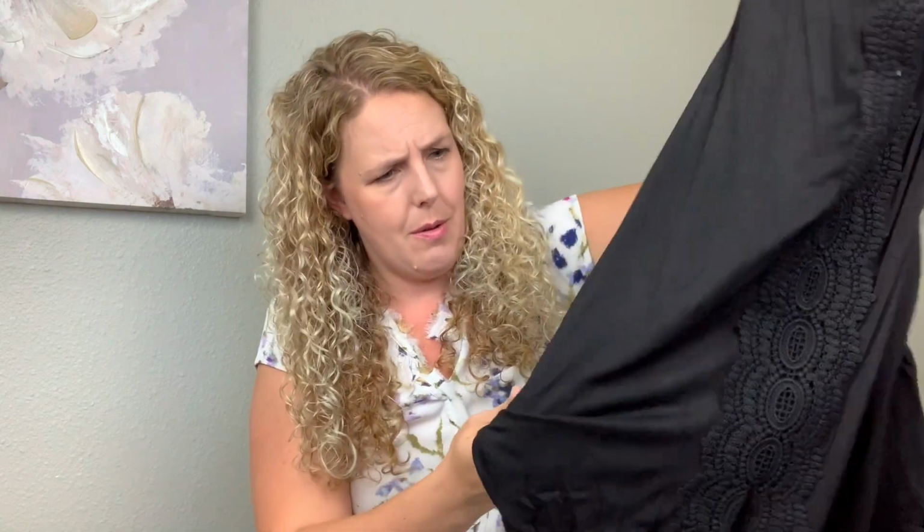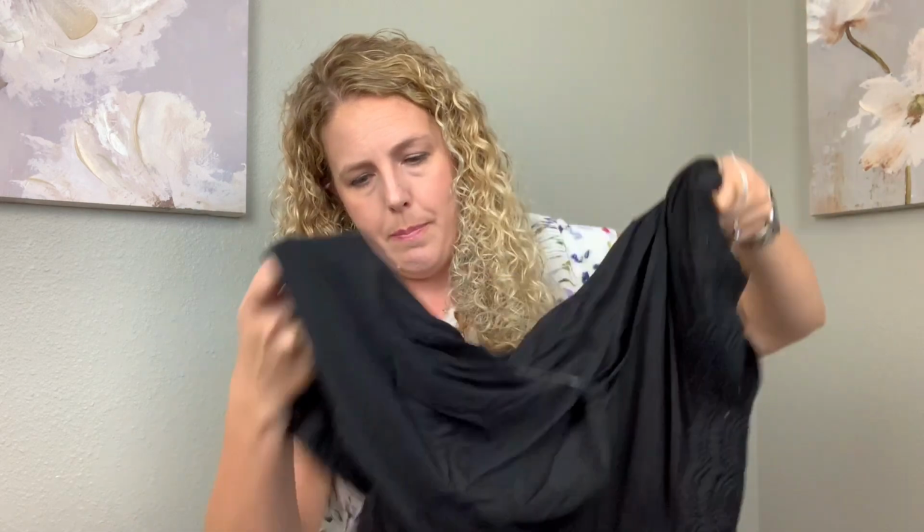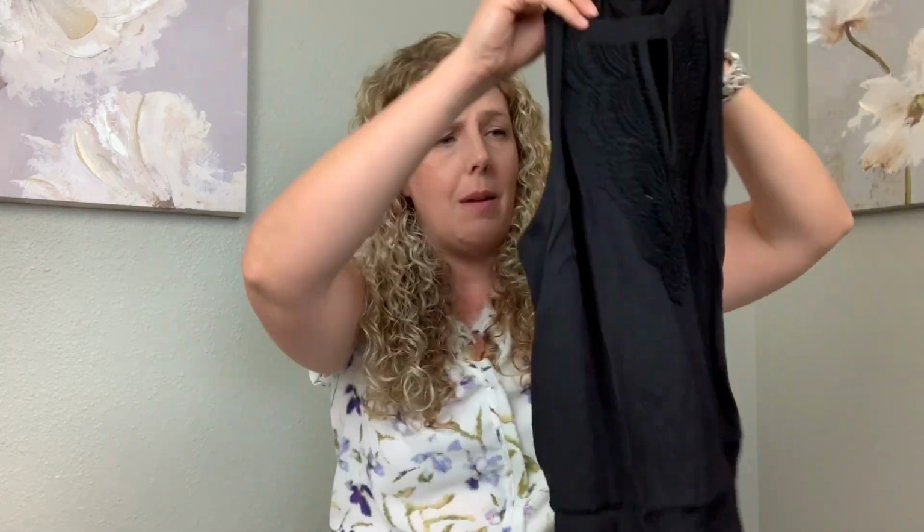It's also mixed material. What is that, polyester or rayon? Yeah, rayon. So 100% rayon in the front, and then a rayon spandex. Oh, okay, yeah, in the back. So like a rayon spandex blend in the back. So it's definitely mixed media.